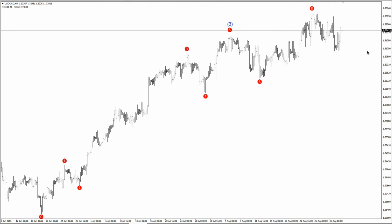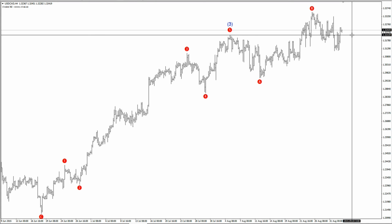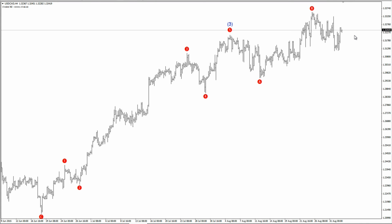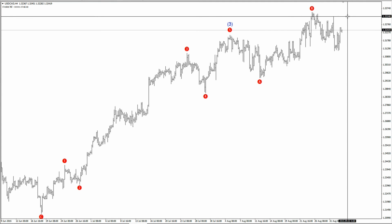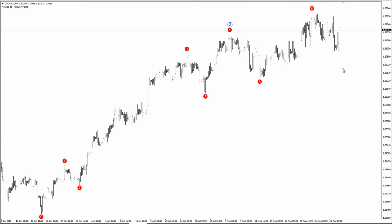Key levels on US dollar Canadian are that next downside support is around 130.212. This is the previous third wave low, and on the upside a recent high. Actually there's one before that, 133.25 on the upside. The latest peak would act as resistance level.